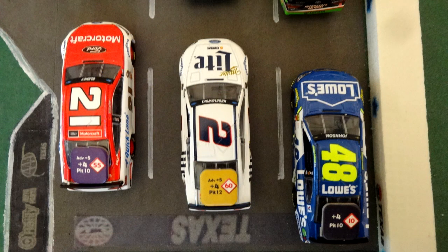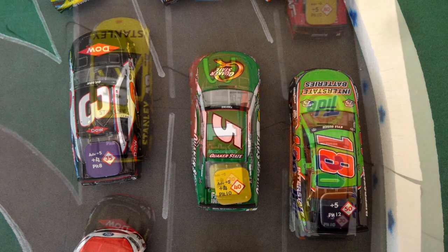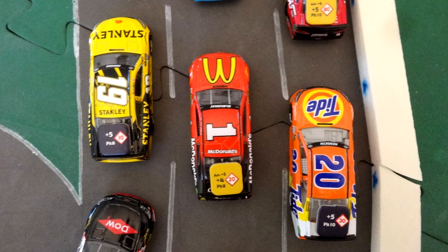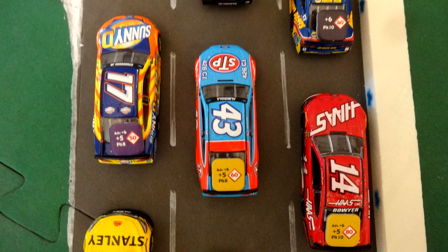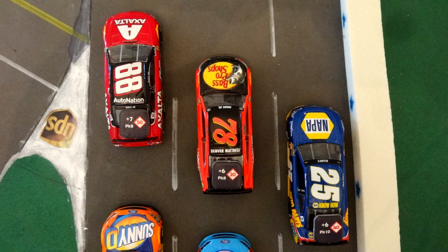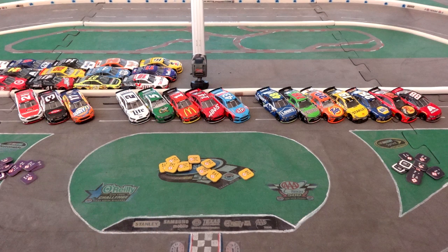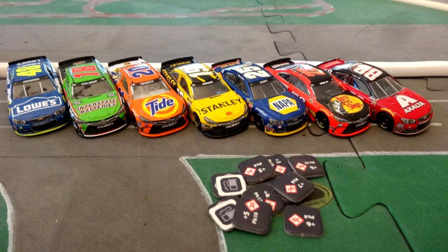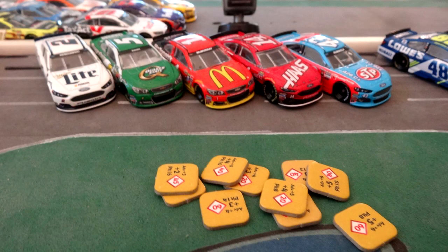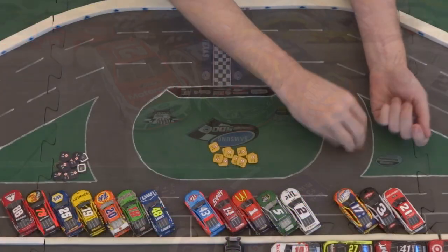And now we'll quickly go through your top 15 who will compete for pole position in round 2. Matt Kenseth, leader of the fast group, 9th quickest in this first round. Ricky Stenhouse Jr. in the slow group makes it to 4th. Will we have our first upset pole winner this week? Once again, here are the top 15 drivers. We've had 7 drivers make it from the fast group, 5 from the medium group, and 3 from the slow group. Well, we're ready to go for round 2.